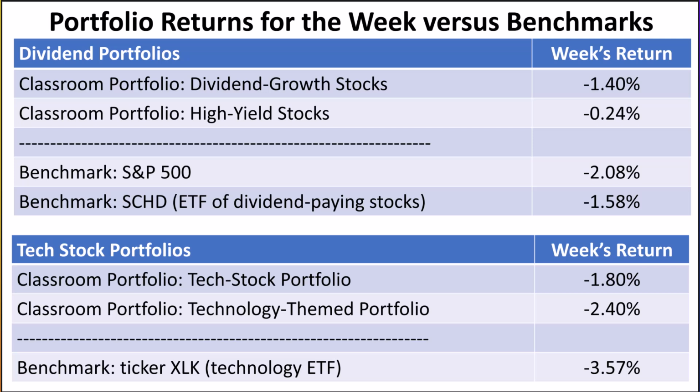Here's a look at our portfolio returns for last week versus several benchmarks. Tech stocks fared the worst, as you can see at the very bottom, where the technology ETF, ticker symbol XLK, fell 3.57%. Our tech stock portfolios naturally fell too, but less than XLK. The S&P 500 fell 2.08%, while our two dividend portfolios fared better. This is the power of dividend investing. During downturns, dividend stocks usually don't fall nearly as much as the market.